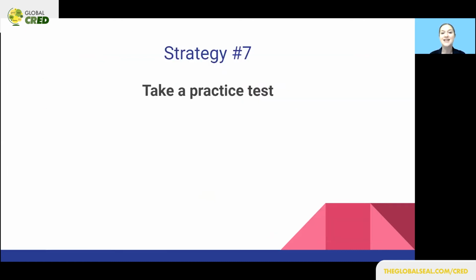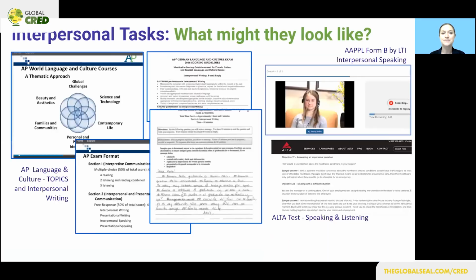Strategy number 7 is to take a practice test. Practice tests obviously look different depending on the type of test that you're going to take. So first of all, choose the test or assessment that you're going to take and then learn about it, right? Look at the website, try to find out what information you can glean from them. And many of them will have practice tests. If you're taking an AP test, there are many practice tests that are available online or in different workbooks.